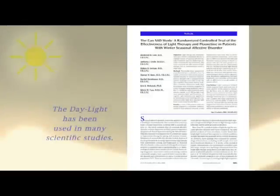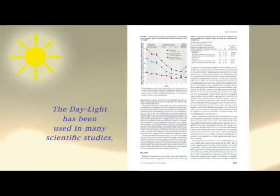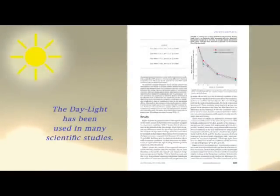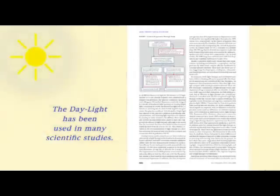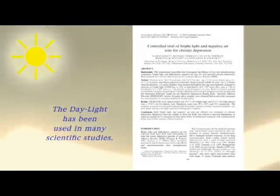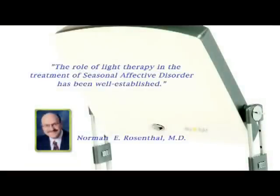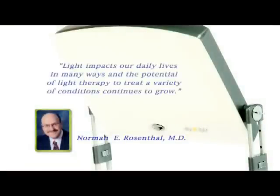Light therapy is the number one scientifically tested and proven method for treating seasonal affective disorder, or SAD, and is the first line of SAD treatment recommended by healthcare professionals. The role of light therapy in the treatment of seasonal affective disorder has been well established.